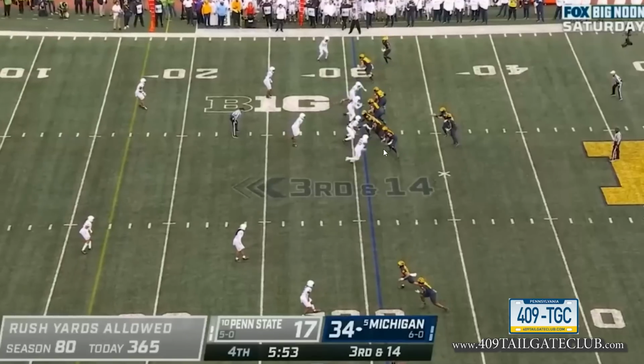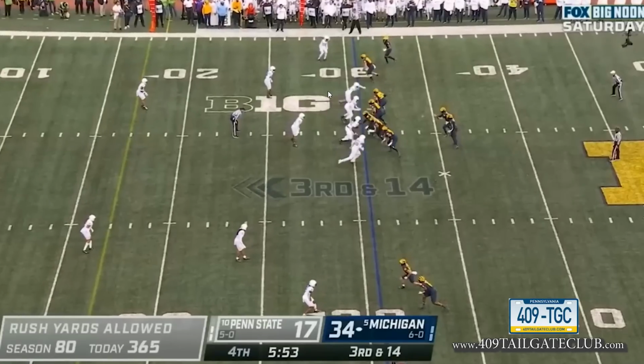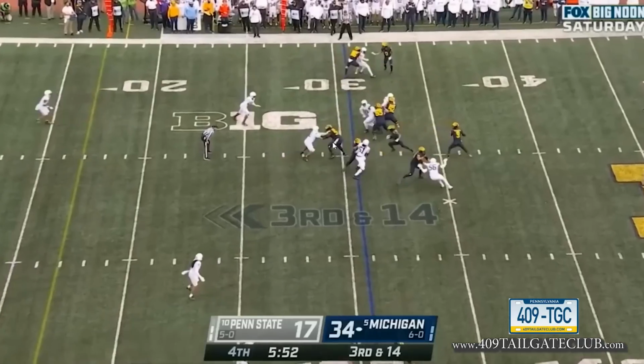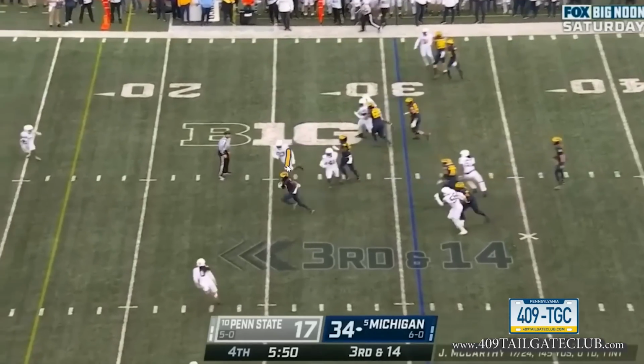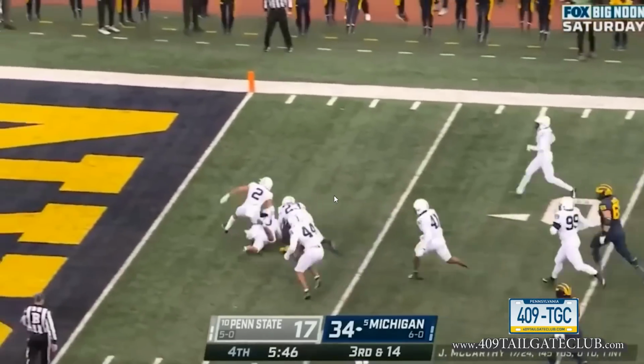Again, let's talk about it. Five blockers, five. There should be six gaps. If there's five blockers, there's six gaps. You have 1, 2, 3, 4, 5, 6. So somebody has to fit. Well, guess what? He didn't fit. And so now you're out the gate for a big game. That right there, I thought was the nail in the coffin for Penn State.